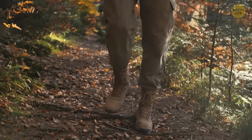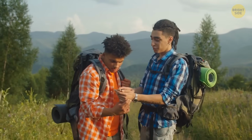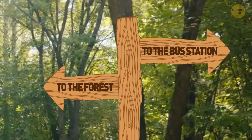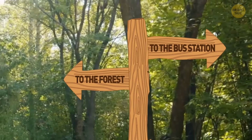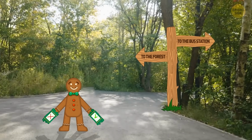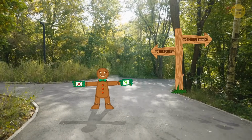Mark was wandering through the forest, trying to find a bus station. Suddenly, he met a man who told him that he'd soon see a crossroads. There would be a post with several signboards. The right one will lie, the left one will tell the truth. And indeed, a bit later, Mark saw this post. The right sign said, "To the bus station," and the left one read, "To the forest." Can you figure out where the station is?